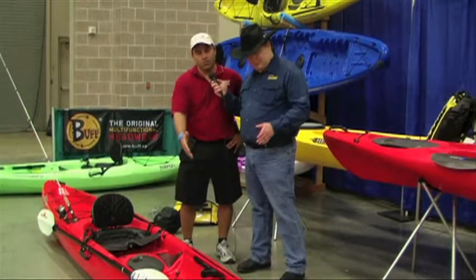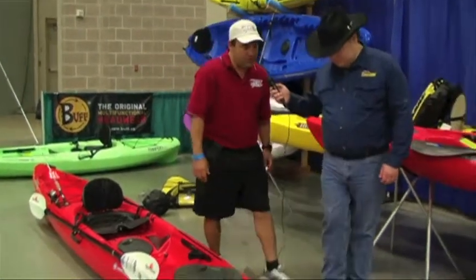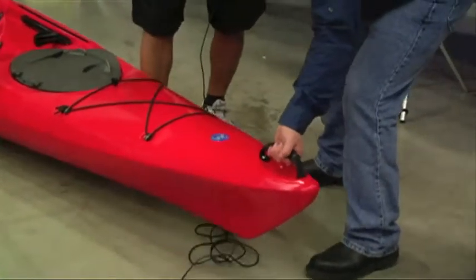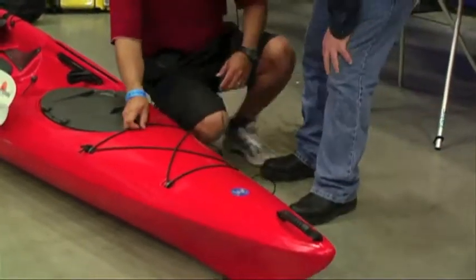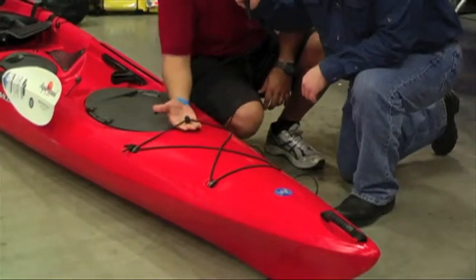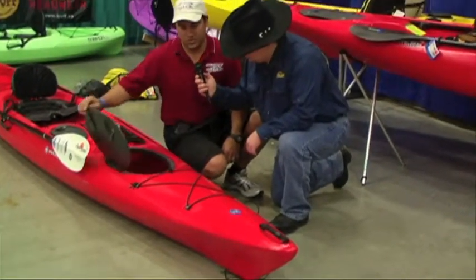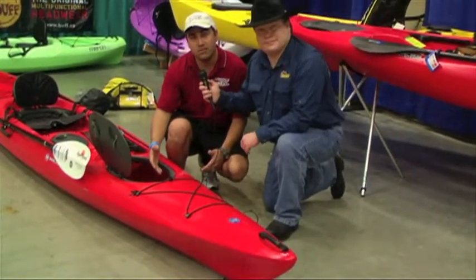This is the Wilderness Tarpon 160. If we can go down here, I can kind of show you some of the features about it from bow to stern. In the front, we got the front handle, which allows you to maneuver the boat when you are picking it up, carrying it, things like that. A little lower here, we got the bungee cord, which allows you to carry gear for long-term storage. You also have a paddle roller where you can slide your paddle underneath and store your paddle for short-term. You also have a large bow deck, which actually allows you to carry things such as camping gear, your tents, sleeping bags of that nature.